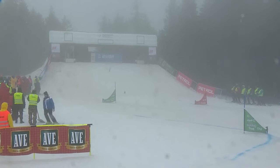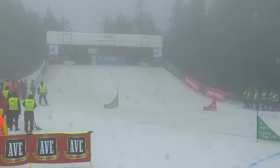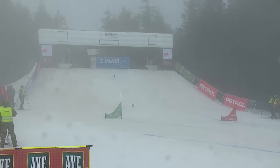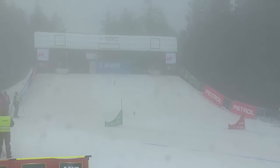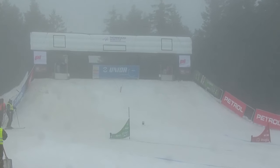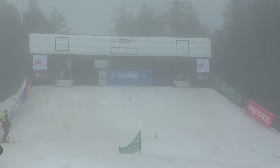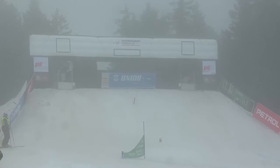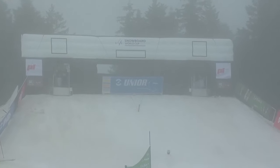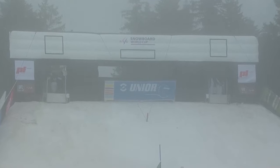So looking back up the hill, you see the women's semi-finals up next. Tough weather conditions, tough snow conditions as well. It's thankfully not cold, 5 degrees here in Rogla. Beautiful part of the world, you'll have to take my word for it. Slovenia, a country I do love very much indeed. Spent a bit of time in this part of the world.